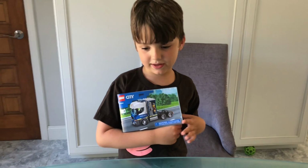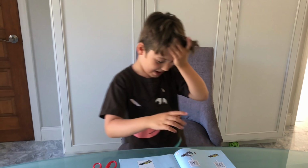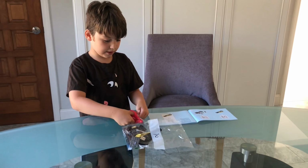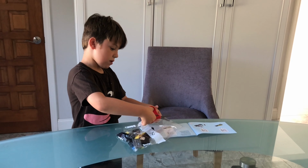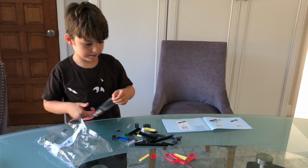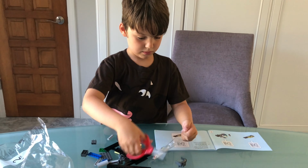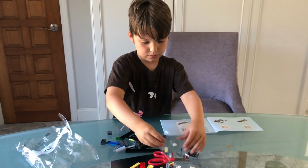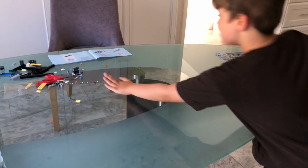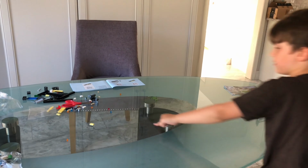Now we're on book 2, let's see what bags we need. We need 2 and then 3. Open! Ooh, and one more baggie. No, no, no! You saved it! Those little ones roll away sometimes, don't they? Yeah.